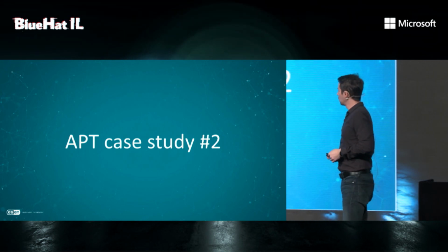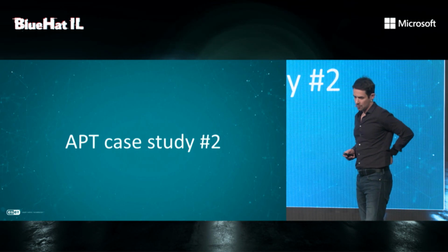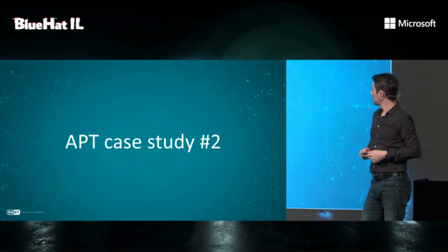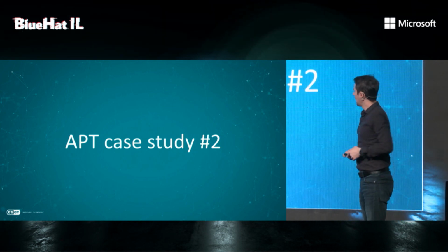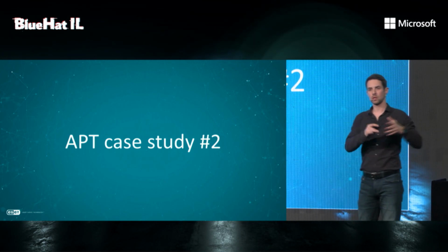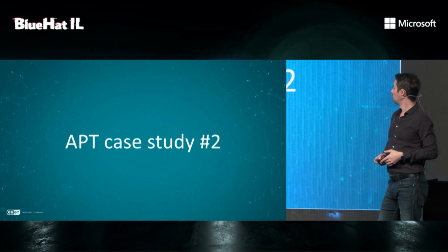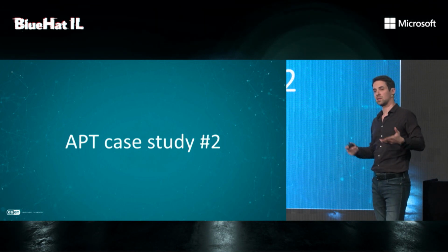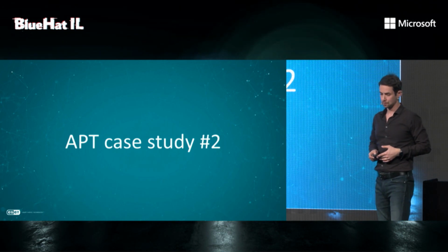Okay, so let's move on to the second example, the second case study. This is predominantly research done by my colleague Anton Cherepanov. And in this case, I'm not going to be only talking about one piece of malware, but instead we're going to give a really nice overview of all the capability and all the different campaigns and the most interesting malware and techniques that this group has been using.